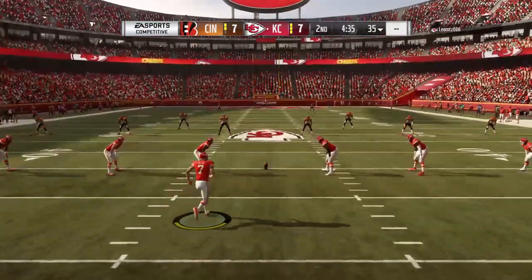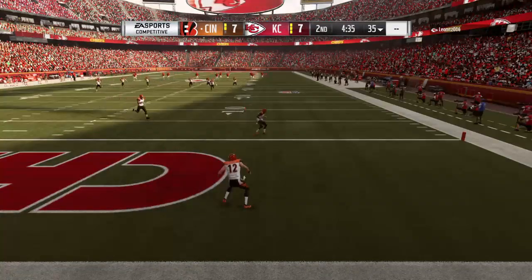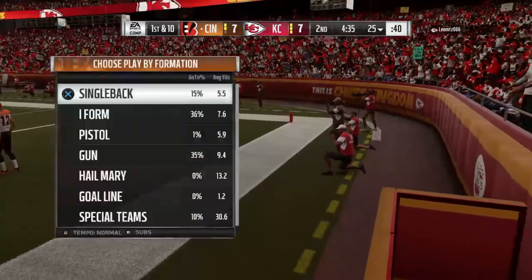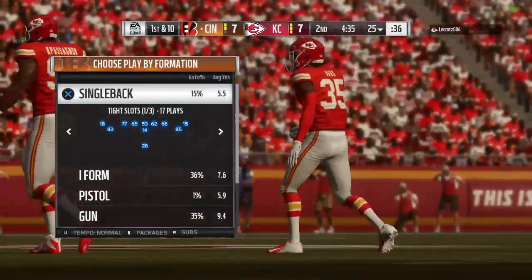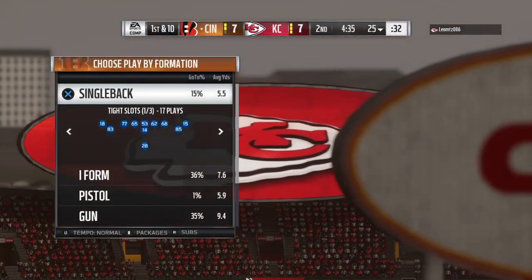So we're right back where we started, all even as the kick's away. And this will be a touchback as that sails over the end line. The Bengals offense now, they head back onto the field. And for them, a touchdown their last go-around. Obviously, they'll be hoping to do that again.